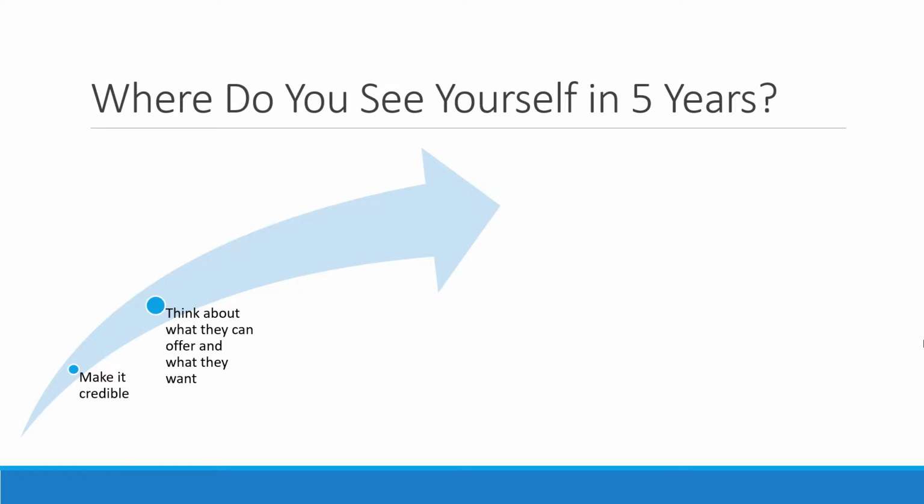Then you have to think about what they can offer and what they want. So they want someone that's going to get continuously better and is going to stay with the company. They also want to show some learning and improvements. You think about how you're going to get better. Some of the worst answers are where people talk about, "I will be this in 5 years," but "I won't do anything to earn it," or "I won't work hard to get there," or "I'm not going to do anything to improve."